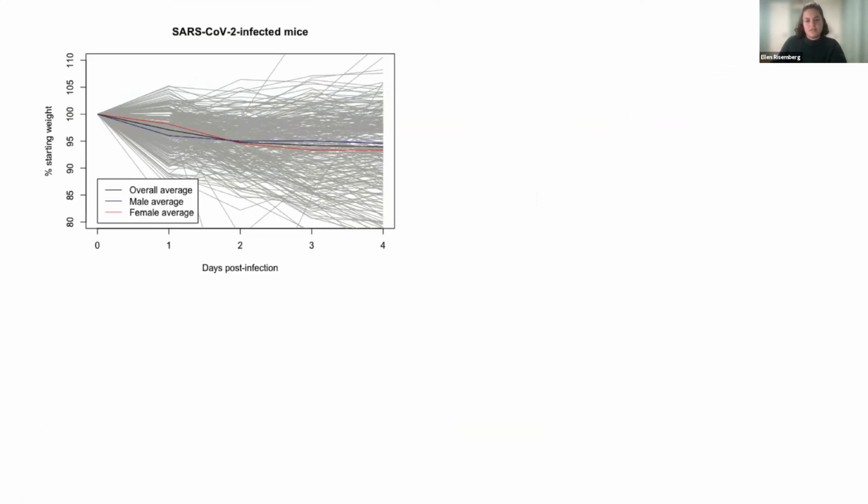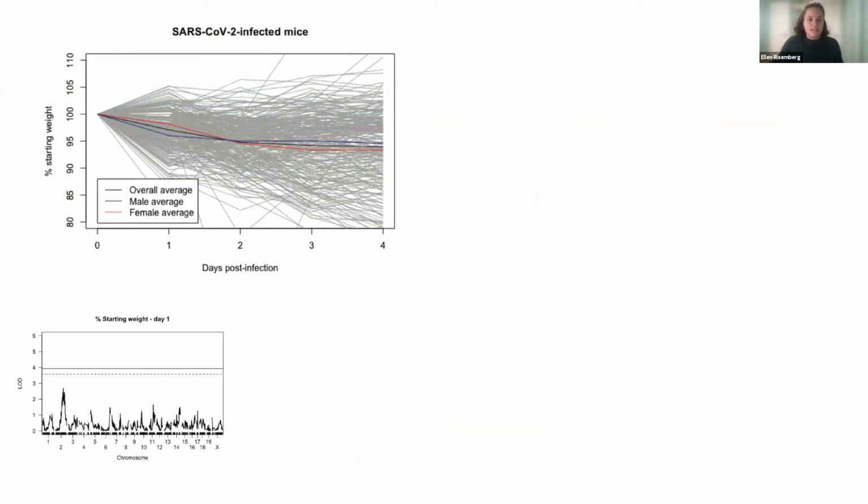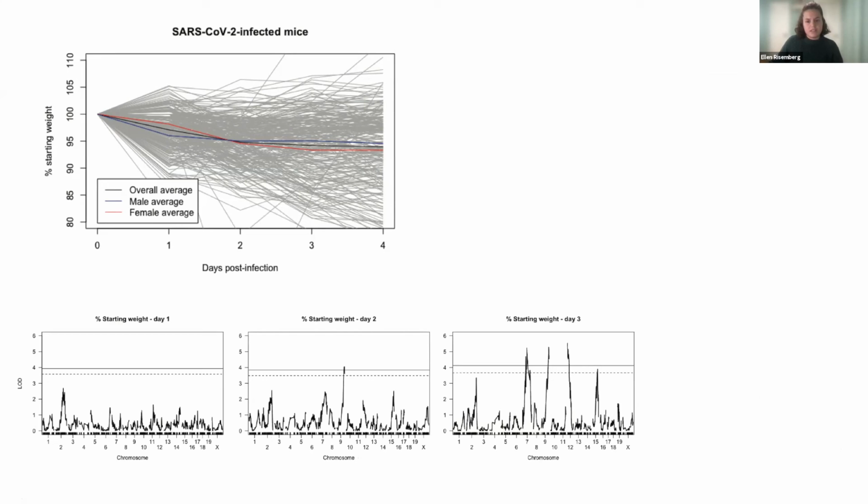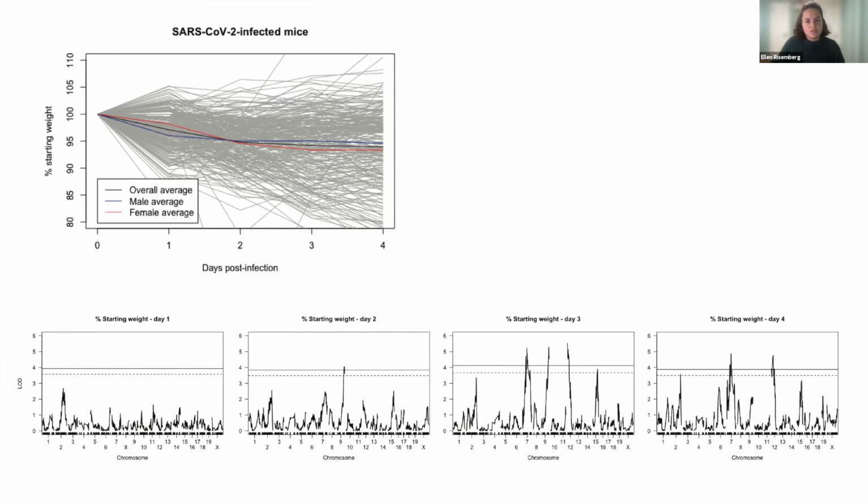And then here's just the same data for the mice infected with SARS-2, the virus that causes COVID-19. The time series weight loss data shows similar trends. Again, on day 1, we don't see significant peaks. On day 2, this chromosome 9 peak again shows up. And on day 3, we still have the peak on chromosome 9, along with 2 additional significant peaks on chromosome 7 and 12. And then those 2 new peaks remain on day 4, and the chromosome 9 peak becomes non-significant, which is interesting, but I don't quite know what's going on there yet.